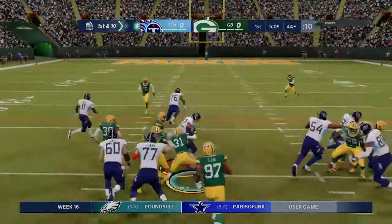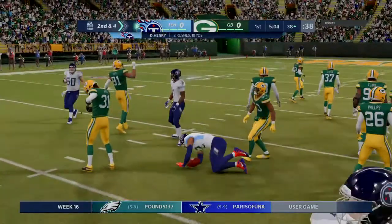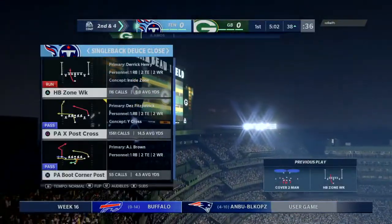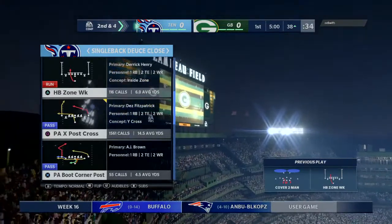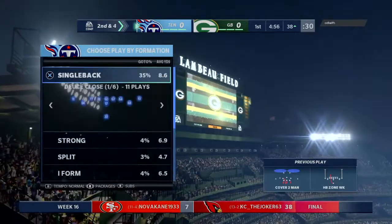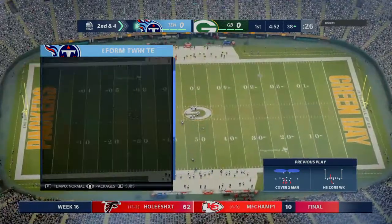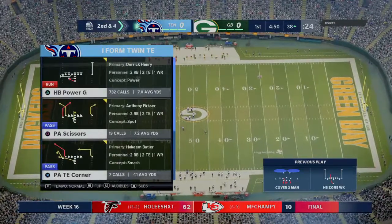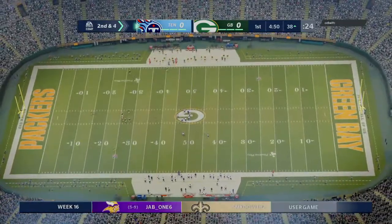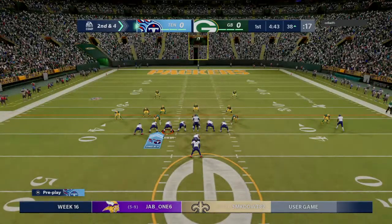Tannehill going to turn and give this to Henry. It's a 6-yard pickup, and it gets him to 2nd and 4. A quick burst there, and he nicely bit off a pretty decent gain. Brings up 2nd and 4. Six yards on that last play. Here's 2nd and 4.